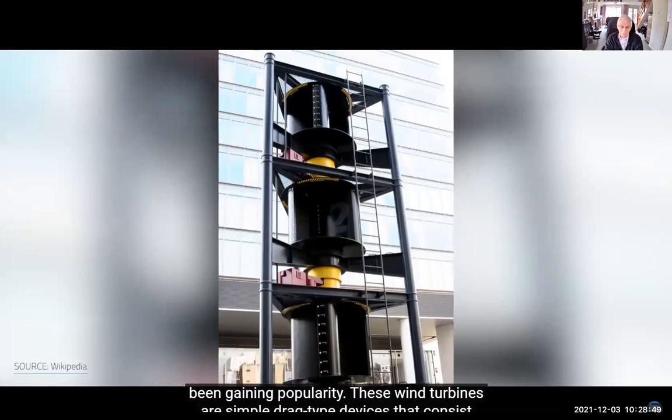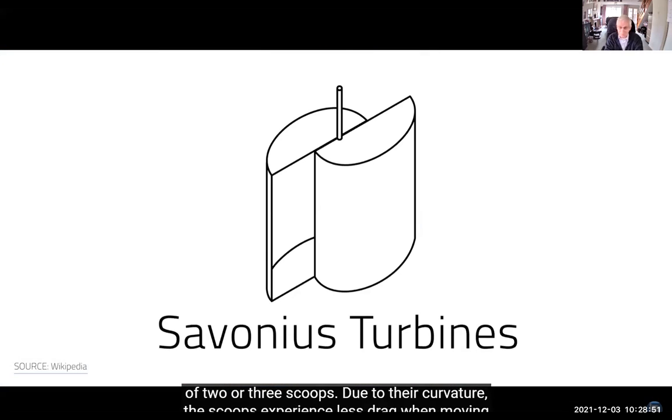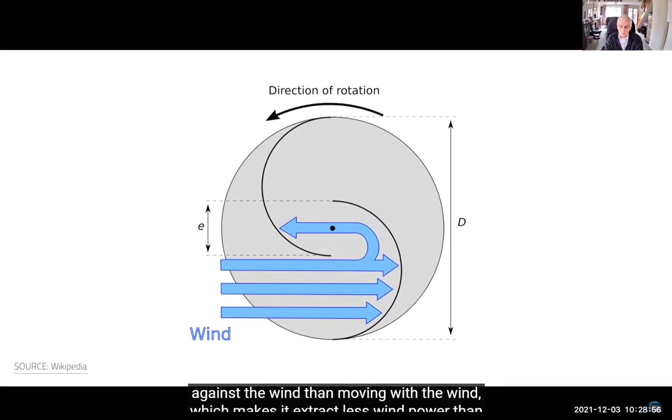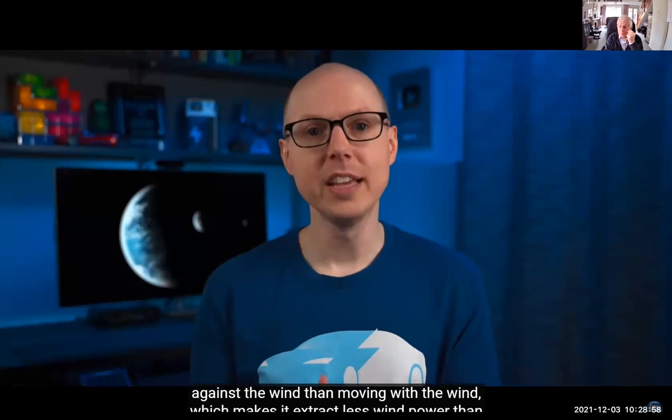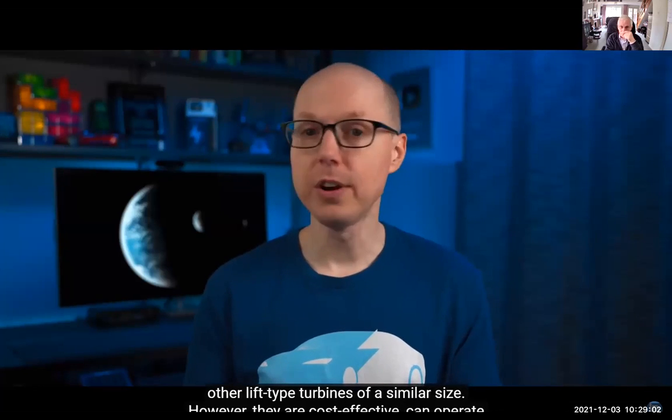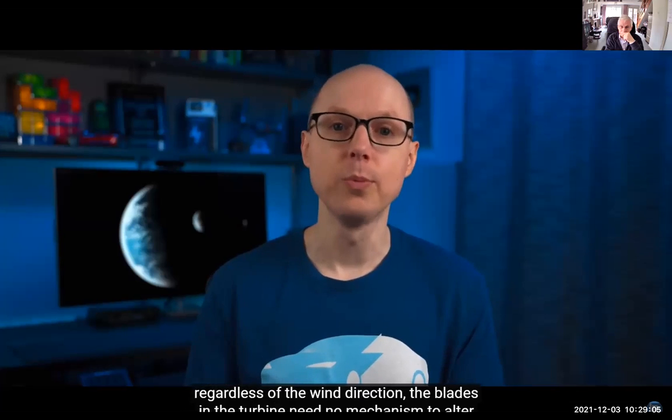These wind turbines are simple drag-type devices that consist of two or three scoops. Due to their curvature, the scoops experience less drag when moving against the wind than moving with it, which makes it extract less wind power than other lift-type turbines of a similar size. However, they are very cost-effective and can operate regardless of the wind direction.